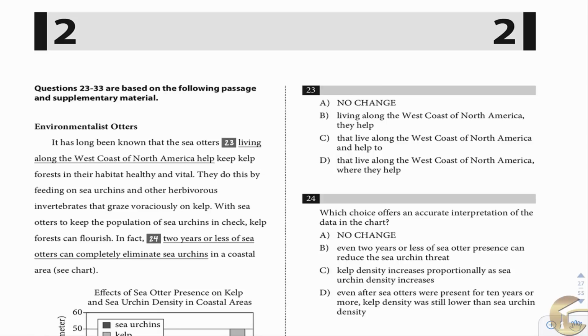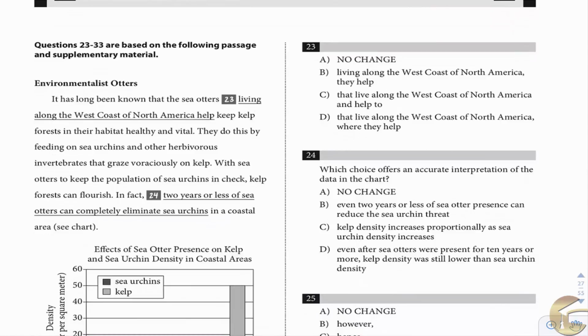All right, test 2, passage number 3 from section 2. Here we go. Number 23 is a grammar question. It says it has long been known that sea otters living along the west coast of North America help keep kelp forests in their habitat healthy and vital. So in this one, what you want to be able to see is first off the phrase sea otters.